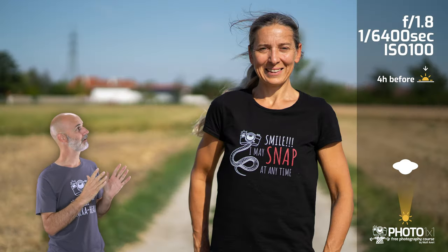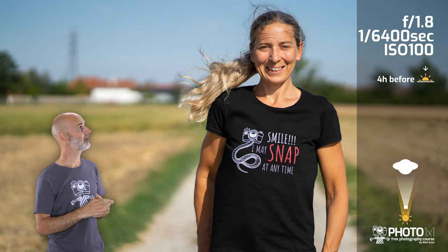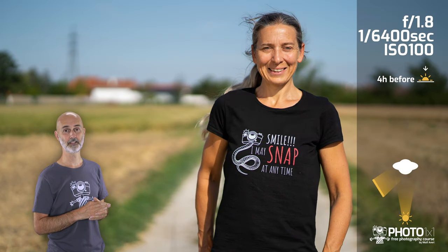Next up, the light from the front. We are still at 5 p.m. No additional light, on-camera speed light, off-camera speed light, and the reflector.